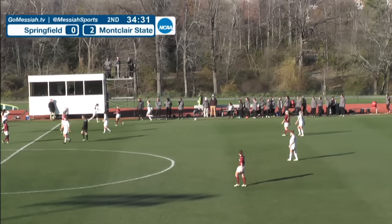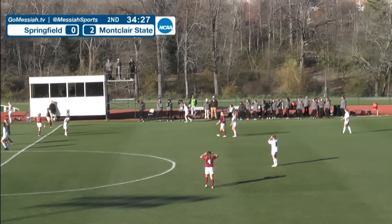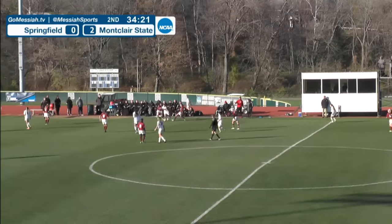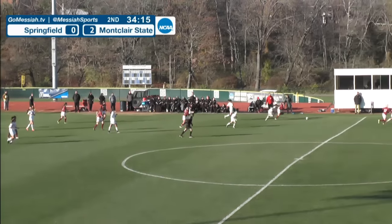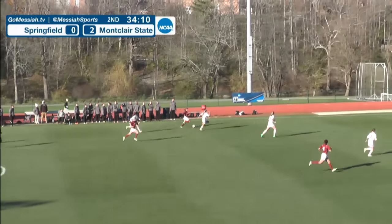Montclair sends a free kick up towards midfield. Knocked out of bounds by Springfield. It will be a Montclair throw. And Montclair sends in the first sub of the second half, with 34 minutes, 15 seconds to go in this contest. Springfield in control of the second half so far. Fortunately, they're down 2-0 right now.